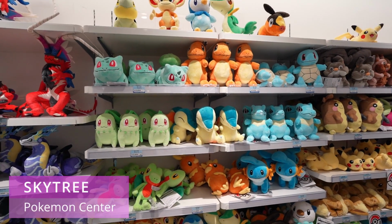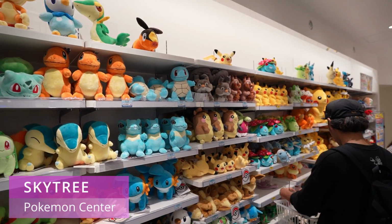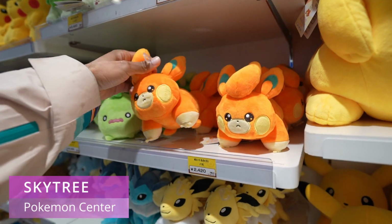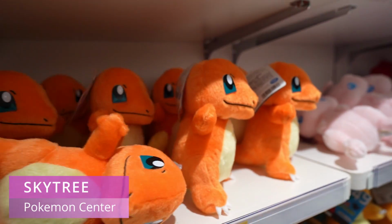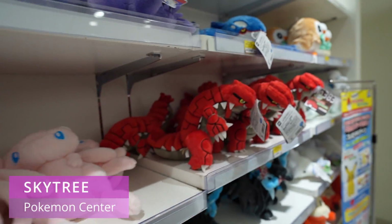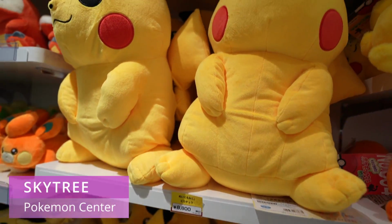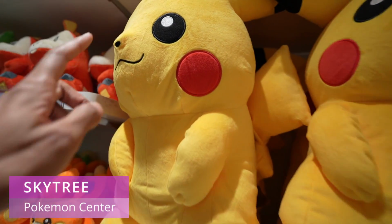Now, the Skytree isn't holding back in its plushes either. Wow, the plushes section here actually is well organized. These are the smaller size ones that I haven't seen before. Then they have the fluffier versions, your legendary versions. What's this? Huge Pikachu, 8,000 yen Pikachu. Looks a little strange in the nose though.